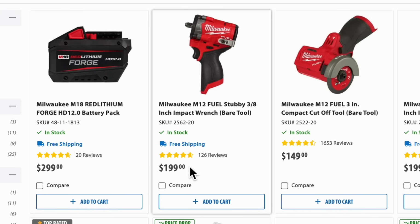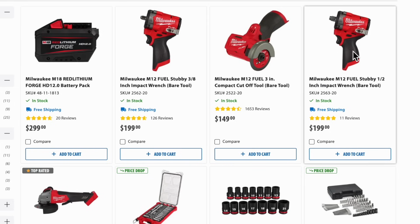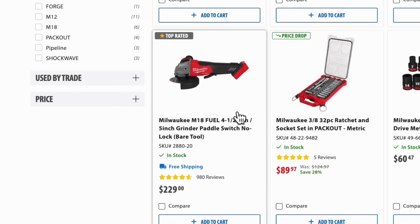So here it is. I've got you 10% off of that $199. Let's call it 20 bucks off. You'd be at like $179-ish. All right, 10% off of this, the cutoff tool. A lot of people requested that. And then if you need the half-inch stubby, okay, I did the 3/8 and the half. So if you've got a bigger drive and bigger sockets and bigger nuts, get on that half-inch. A lot of requests for the grinder.